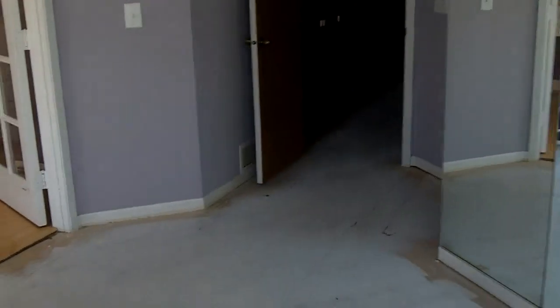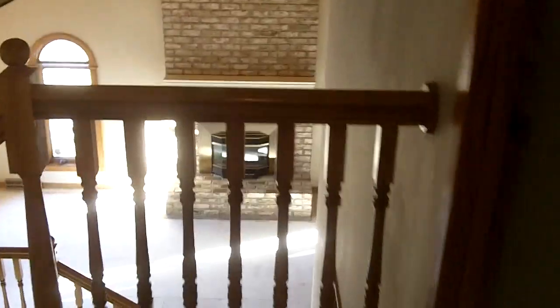Okay. Or actually, that may be Highway 46. In any case, heading down kind of this narrow hallway. There, it's brighter with light. Got this balcony overlooking that front room. And we'll go downstairs.